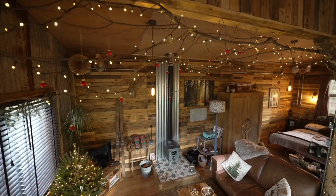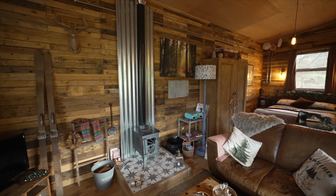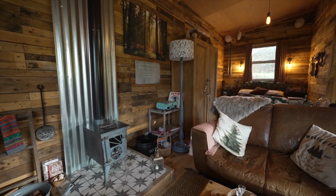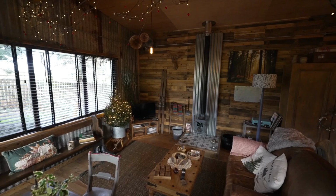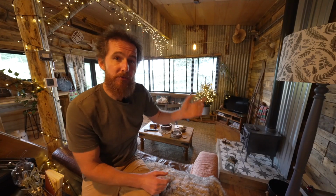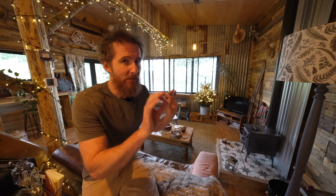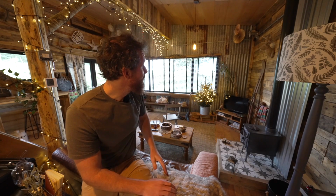What that does do is really reduce the cost of the cabin. I'm not taking into account time and labor, but all of the wood is free. Essentially, it's free pallet wood. It takes a lot of time to break it down, but all of the cladding is essentially free. But it's really nice to get that contrast between the pallet wood cladding, which is sort of 80–90% of the build, and that tin wall feature wall.